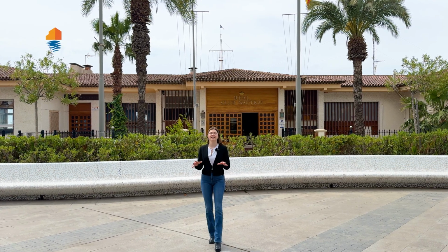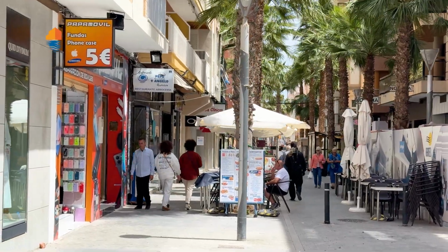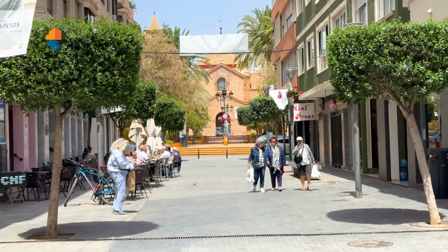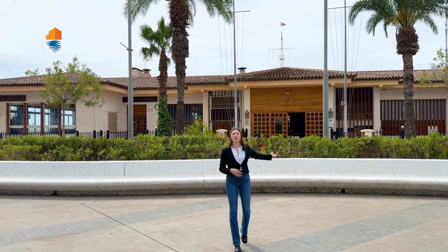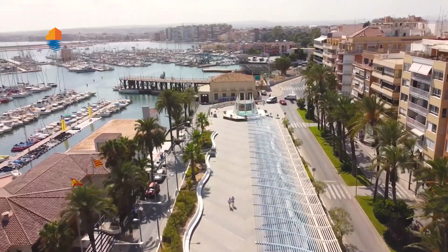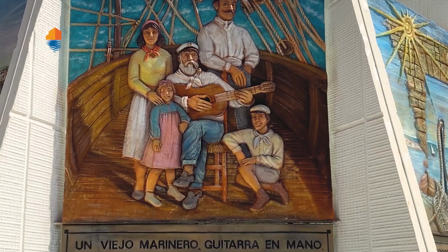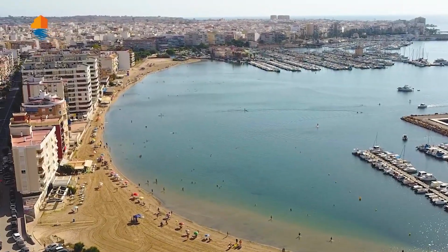We are right in the heart of Torrevieja. All of the amenities are right here. We have tons of restaurants, cafes, shops and services around, and including the Club Náutico of Torrevieja. The port is right at my left hand. And in general, this is just the nicest area if you like the city life, and if you know Torrevieja, you'd love to live in this apartment.